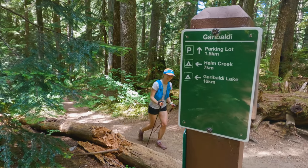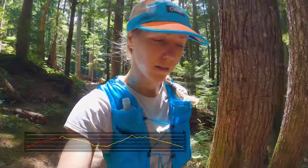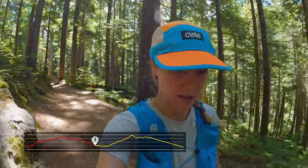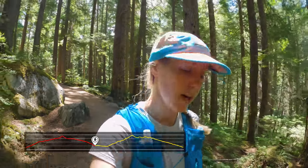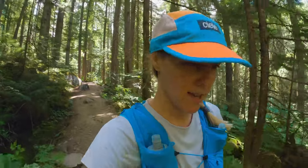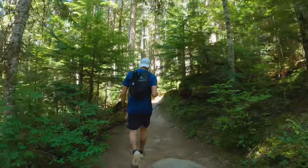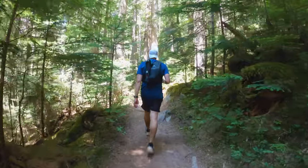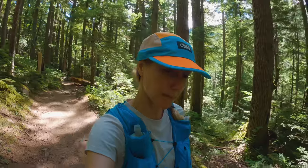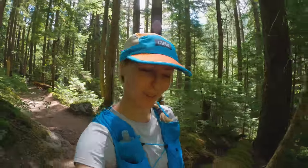So we just finished the very nice descent along Helm Creek, and we are now back down on Tsleil-Waututh Trail before starting the big climb on the mountain bike trails all the way up to top of Whistler. And so far so good. We're just finishing up our sandwiches that have been sitting warming up in our backpacks for a few hours now. We've covered just about 30k now, 1600 meters of climbing, and we're at 5 hours and 32 minutes elapsed. So far so good.